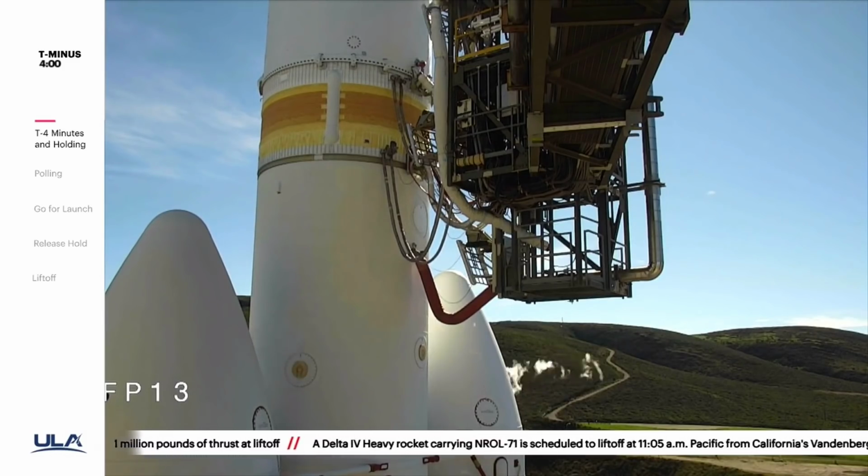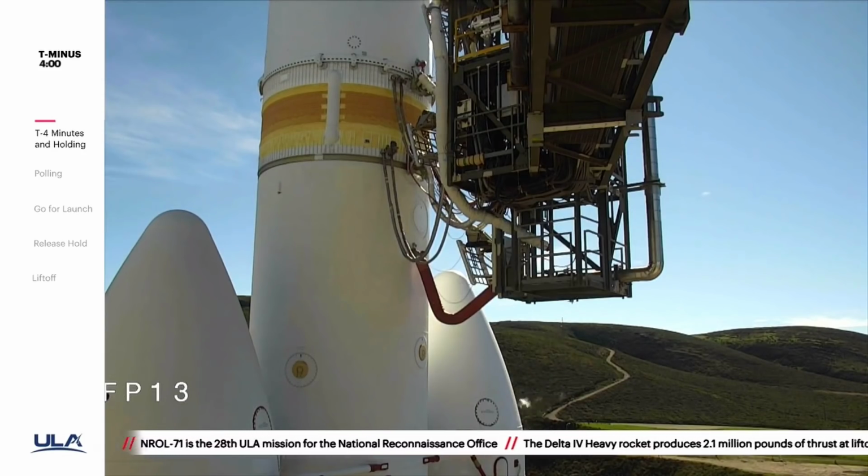All right. Second item was the swing arm ready indication on the PLC, and the CGLS team went back and determined that they had a command timing issue with the PLC. We remain in the planned 15-minute built-in hold.